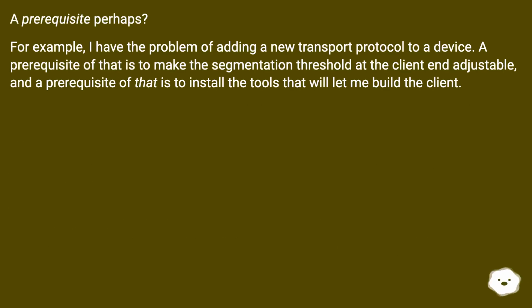A prerequisite, perhaps. For example, I have the problem of adding a new transport protocol to a device. A prerequisite of that is to make the segmentation threshold at the client end adjustable, and a prerequisite of that is to install the tools that will let me build the client.